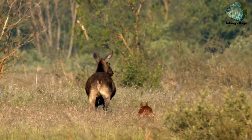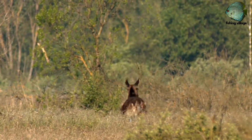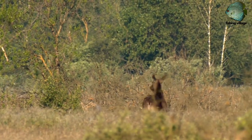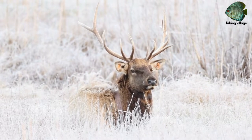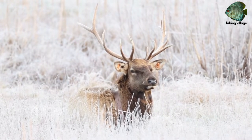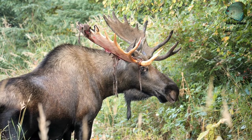In the spring, cows normally give birth to one or two calves. The calves spend around a year with their mother before the following spring's breeding season. Although bears, wolves, and cougars hunt on calves, adult moose are too large to have many predators. Unluckily, being struck by an automobile is the largest threat to an adult moose.